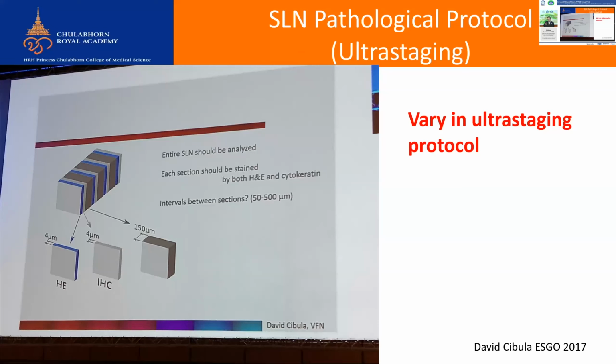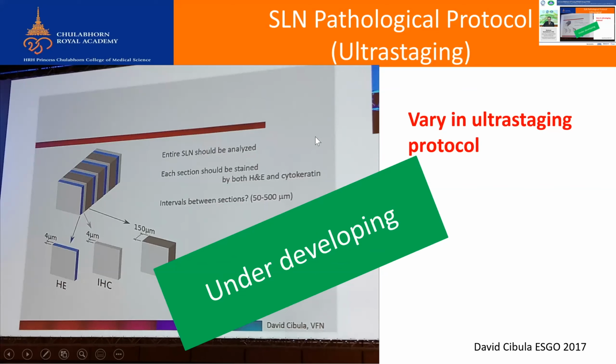But if you want to use the protocol of sentinel, in the lab we have to develop the ultrastaging protocol in the pathology department. So at this moment, we use it only for the study to see the feasibility of the surgical technique, and the ultrastaging protocol is under development.